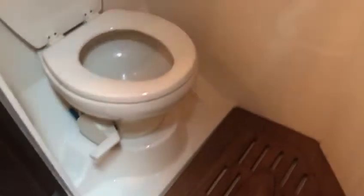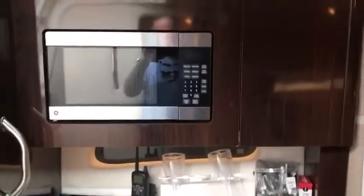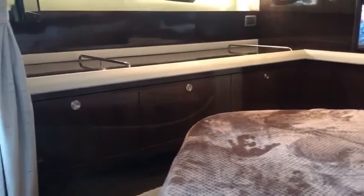There's our main panel, our TV for the salon. Head is to port. Basin sink, wood floors, teak in the shower with the toilet stall. Galley to port with another refrigerator, sink, microwave, and a massive mid cabin in this boat. Big, comfortable bed. Nice dresser on starboard.